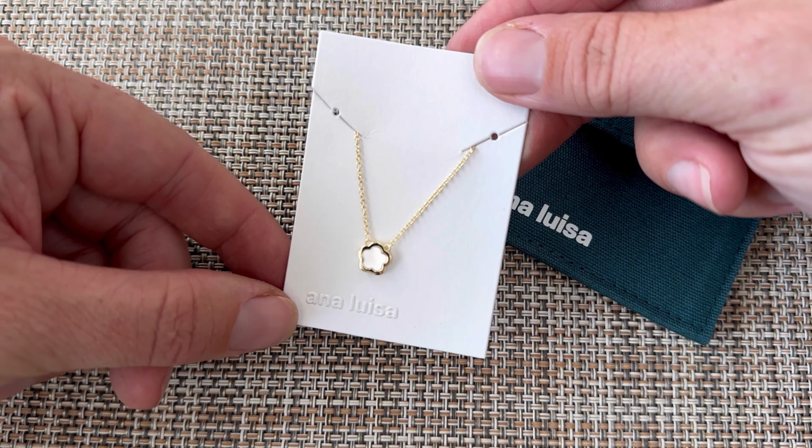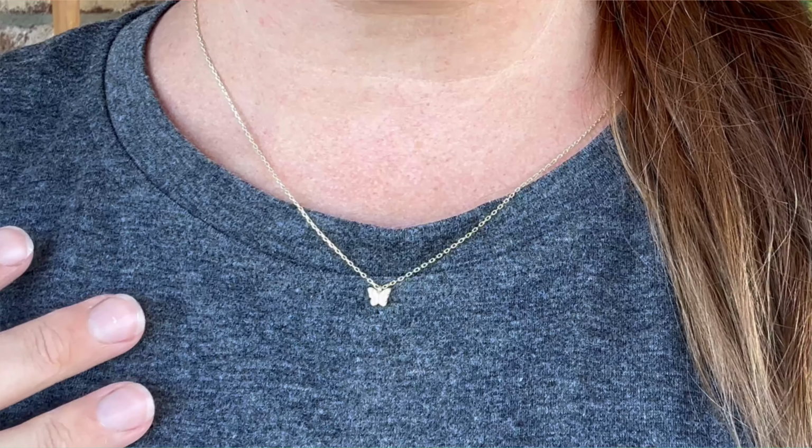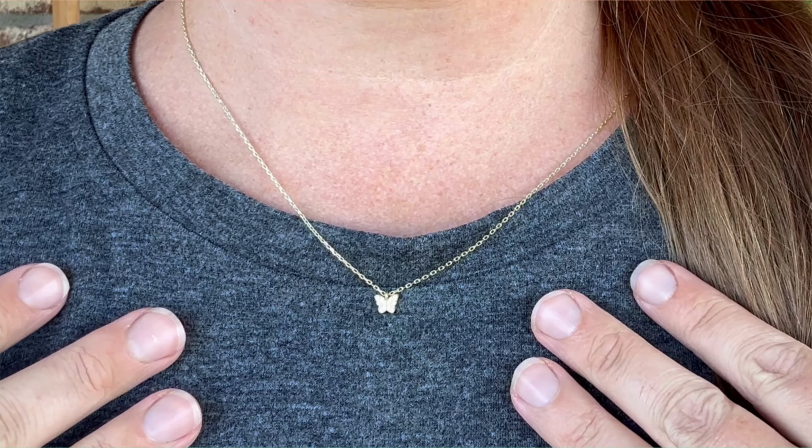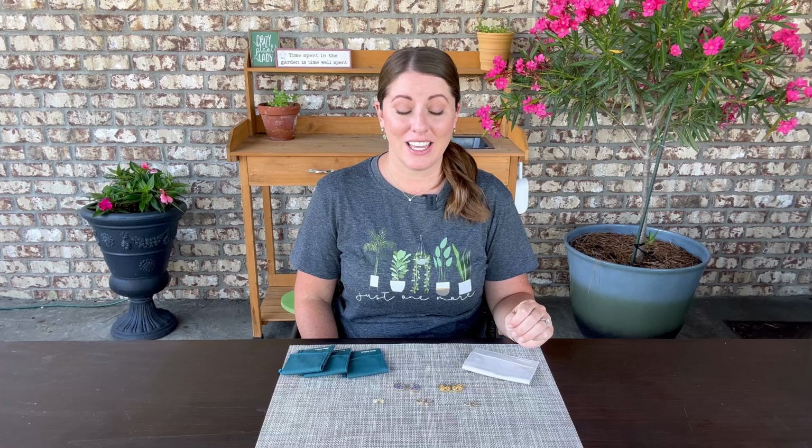These pieces from Ana Luisa are much higher quality. They are thoroughly tested. I wore these over the summer even when I was working in the garden. Super sweaty skin, crazy oily skin, no tarnishing. I can wear the earrings for hours without any irritation, and they still look just as good as the day I pulled them out of the package. And they actually do have a 2-year warranty against tarnishing, against allergies, and against breakage.